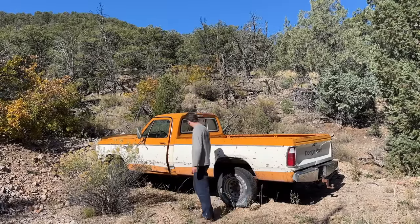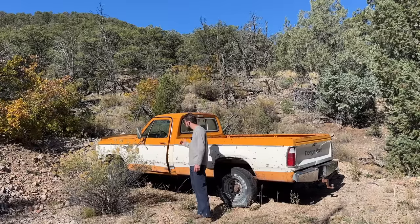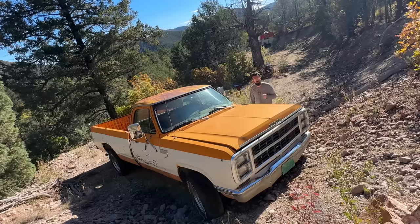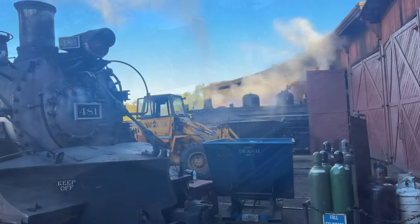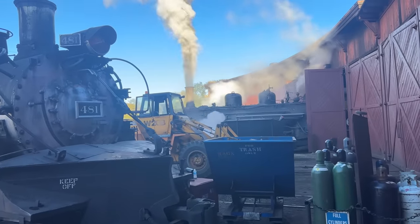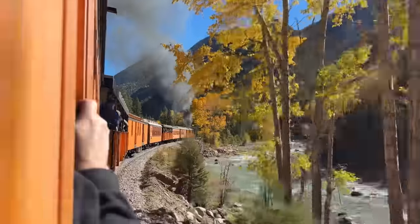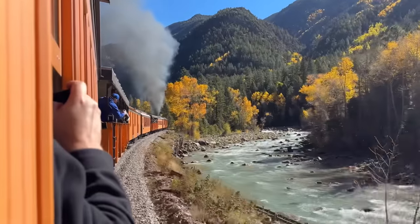And by the looks of it, it literally looks like they drove it right here, put it in park, and walked off. So what I'm going to attempt to do is get this truck running and driving right where it sits, drive it out of this spot, and drive it all the way home. But the issue is I live in Tucson, Arizona, and that is about 1,000 miles away. And later on in this video, we ride on a railroad that's been in continuous operation for over 140 years, completely lost in time, using all of its original rolling stock from the 1920s.